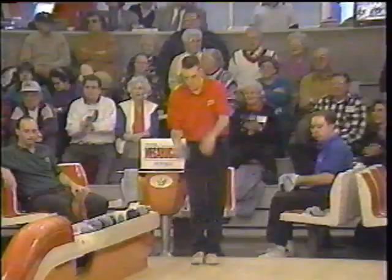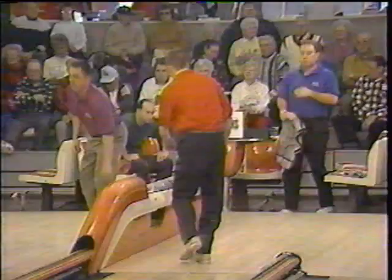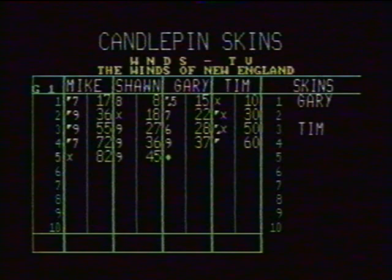10 box for Mike and 82 half for Mike Morgan. 9 for Shawn Baker, still looking for his first mark. He's at 45 through 5. So for the moment, certainly advantage Mike Morgan and Tim Soucy here as they have been putting the marks together.